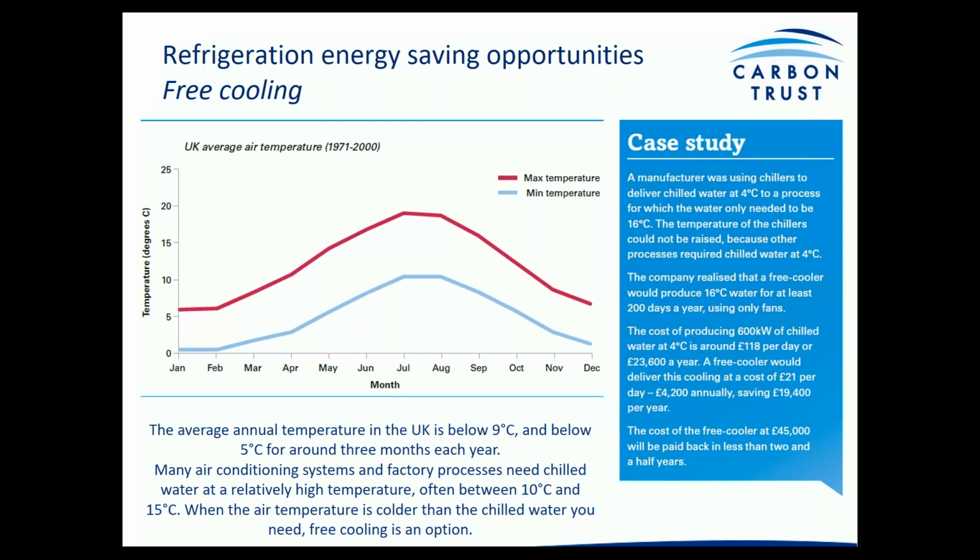So in the example case study given here, a manufacturer is using chillers to deliver chilled water at 4 degrees C to a process for which the water only needed to be 16 degrees C. The temperature of the chillers could not be raised because another process required chilled water at 4 degrees C. So the company installed a free cooler that would produce 16 degrees C water for at least 200 days of the year using just fans, so no compressors involved.